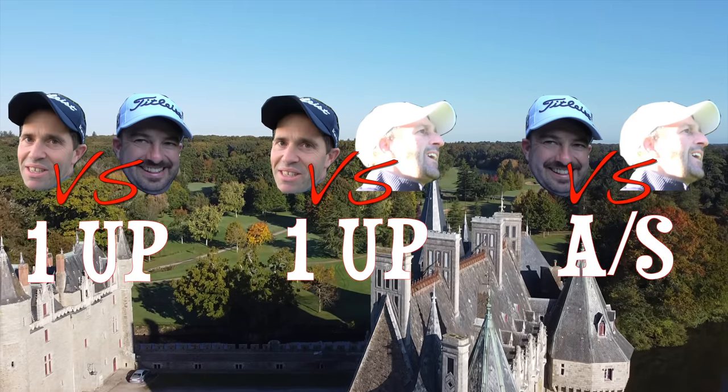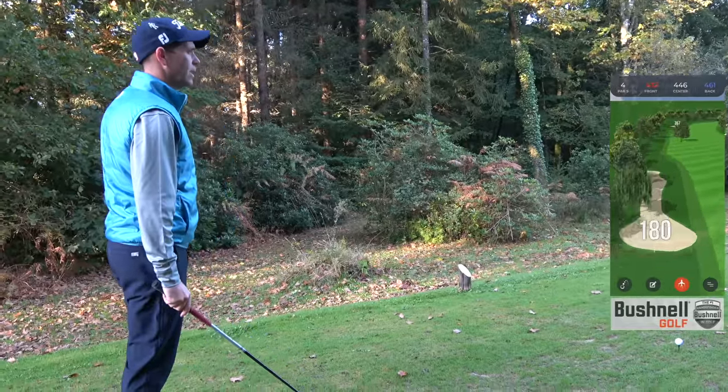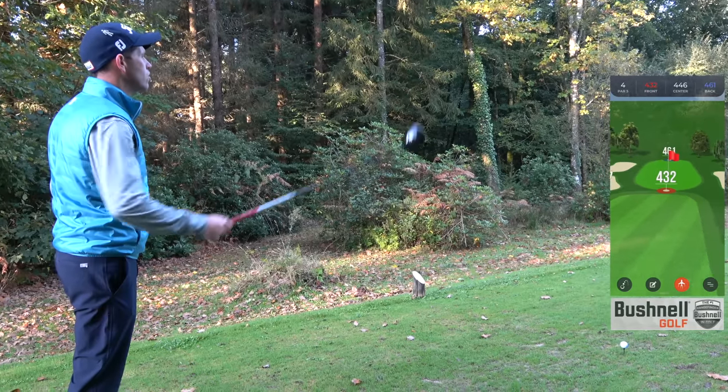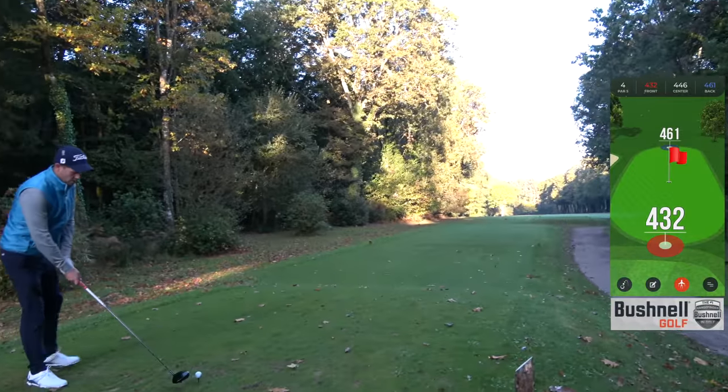Half five now. How far have we got, Paul? 500-ish. Is it 500? 480 roughly. 480-ish. Downhill. Down a little breeze as well. Dog legs to the right. It goes to the right, doesn't it? Yeah. So you're saying we got to hug the left, but there's an overhanging tree.